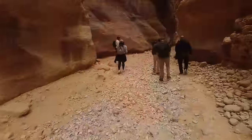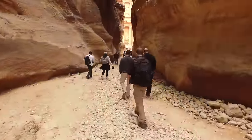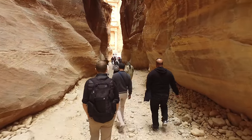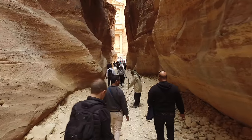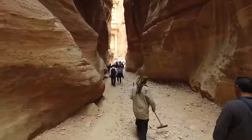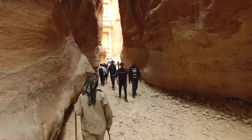They're saying conventionally that all this work was done 2,000 years ago, but where would they have gotten so many steel tools in order to do this work? Now, the Siq itself is not a short little tunnel. It's 1.5 miles long. That's right. You have to walk 1.5 miles from the entrance to get to the famous structure called the Treasury, which was made famous in one of the Indiana Jones films.